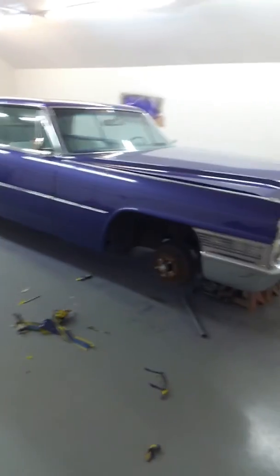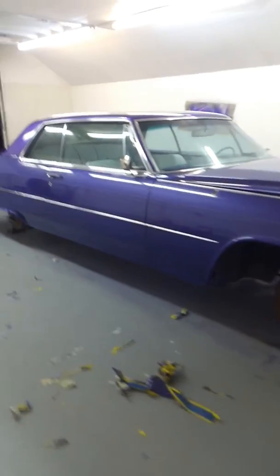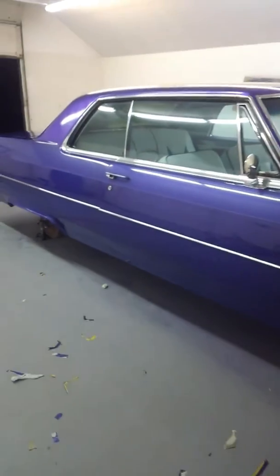whatever it is, look at that car. I want y'all to look at this car. Two coats, the Wetwet original, right there. Proof's in the pudding, people.